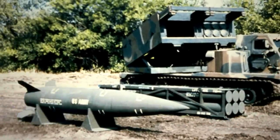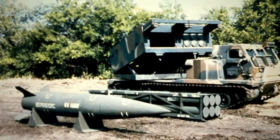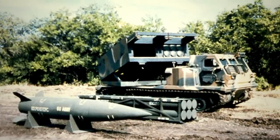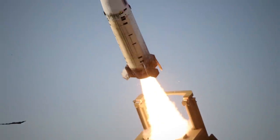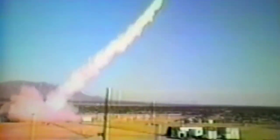The ATACMS resembles its predecessor in some ways. Besides the physical similarities, both are deployed from modified multiple launch rocket systems, or MLRS, launch vehicles. There are different variants of the missile, but Block 1 is the standard version of the ATACMS. With a range of 165 kilometers, it can swiftly attack high-value targets, such as artillery emplacements, airfields, SAM sites, supply depots, and other objectives located behind enemy lines.